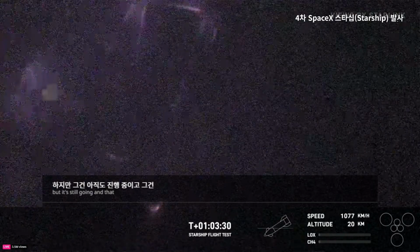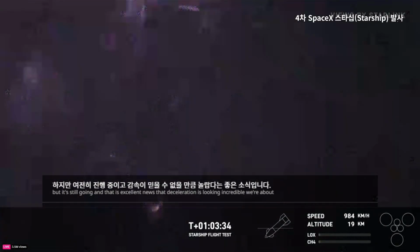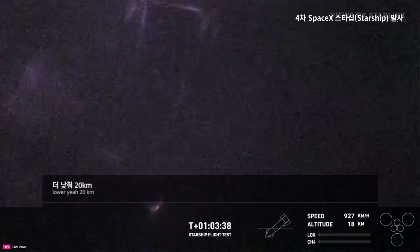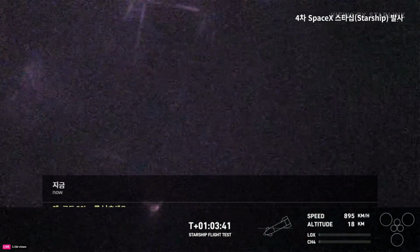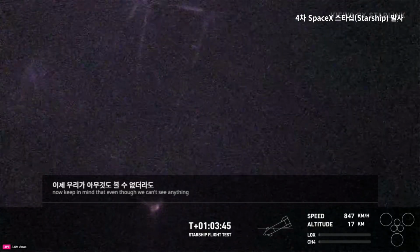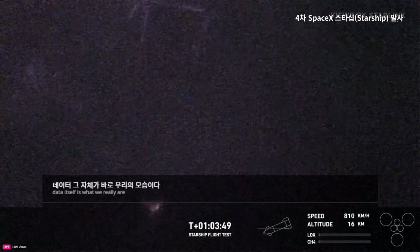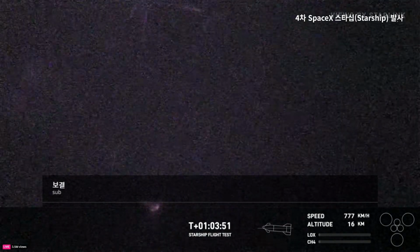news. That deceleration is looking incredible. We're about to go under 1,000 kilometers per hour. Yeah. Starship is at 20 kilometers altitude. Now, keep in mind that even though we can't see anything, the data itself is what we really are. Starship is subsonic. Subsonic, they're telling us it's traveling below the speed of sound.